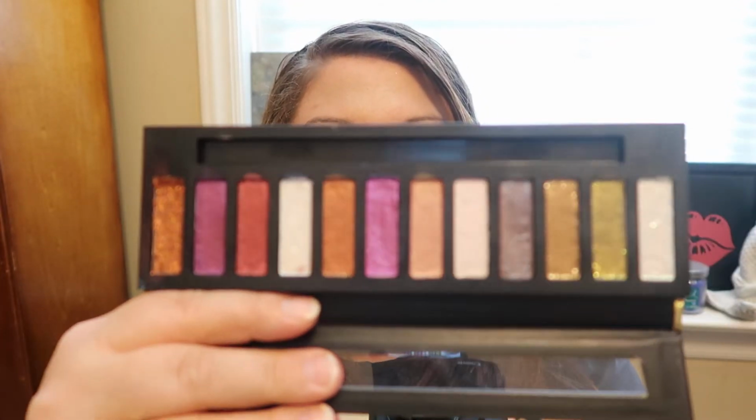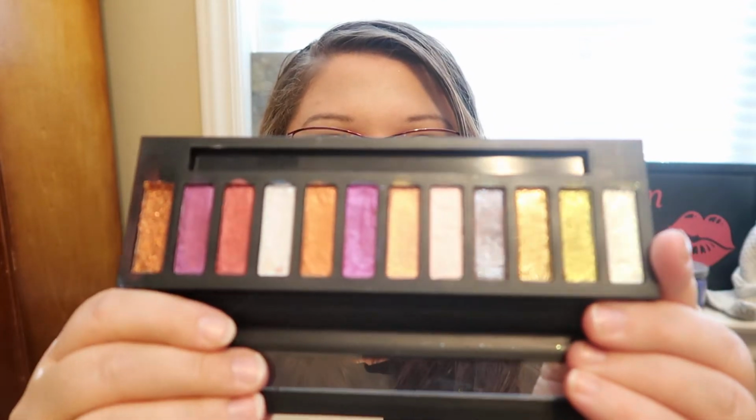Then I have a Clean Color Megawatts Electric palette I got from JB and Eve's as well. And the colors, and the little thing always falls out, but isn't that beautiful? They're very glittery though. Some of the shadows are like pressed glitters, so you have to be really careful with the fallout, because you know how pressed glitters are. You have to use the right primer and stuff to get it to hold. So we have to be really careful with that.